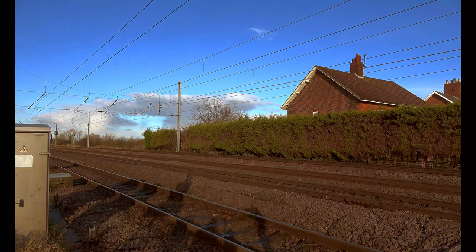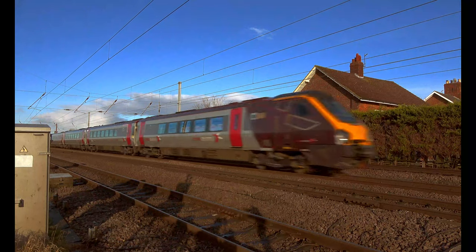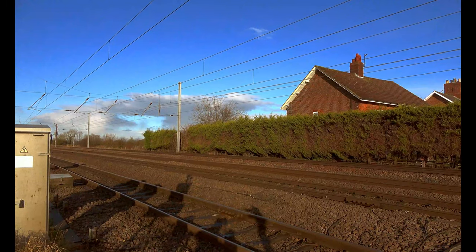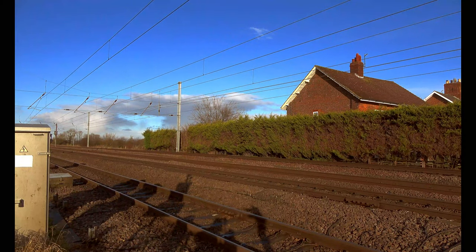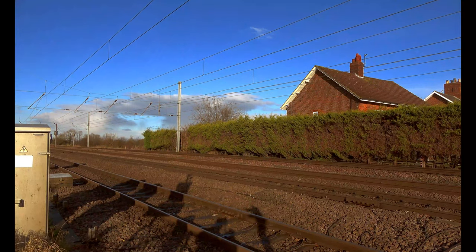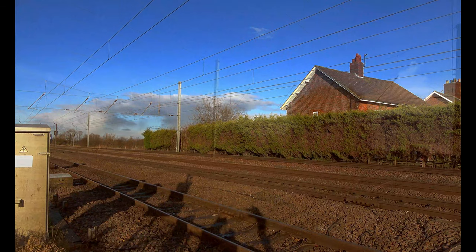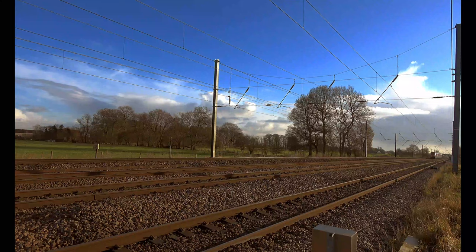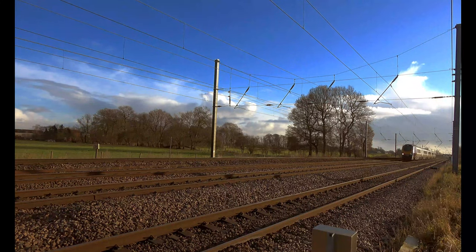In this first clip, we see a CrossCountry Class 221 Super Voyager on a service to Penzance. This is a 9-car combination with a 5-car and 4-car mixed-up set. Whilst in the queue, 221131 passes towards Edinburgh.